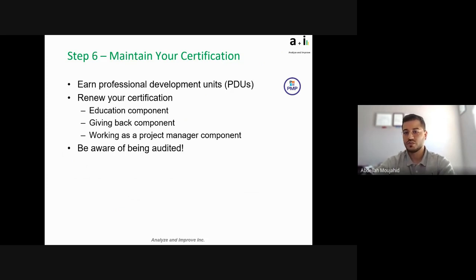PMI usually randomly selects a percentage of PMP certification holders for an audit. So just make sure that if you're saying you have certain hours, you have proof of that, whether it's receipts of purchasing certain conferences and attending, pictures, or even calendar invitations. So just make sure that you archive those and keep them in case you get audited.